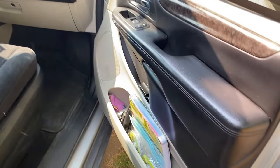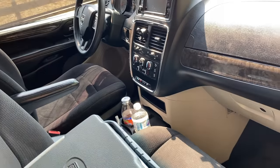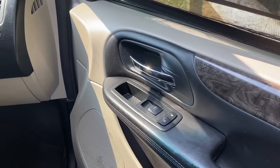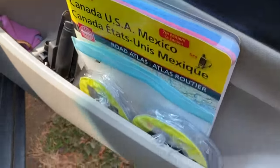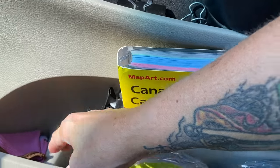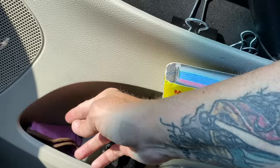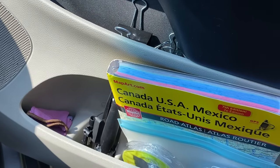So on the passenger side, we don't have a whole lot of excitement either. I like to keep it clean and neat so that someone looking in the vehicle at night isn't going to see something and want to smash and grab. So down here, I just have a couple of Lucy lights, a tripod for my phone. These are gardening gloves that I use to pick up garbage, because no matter where I camp or go, there's garbage and I pick it up.